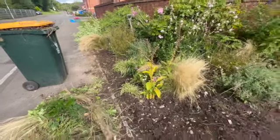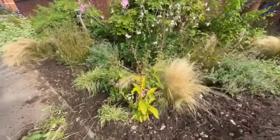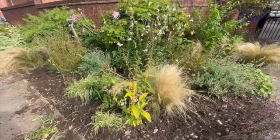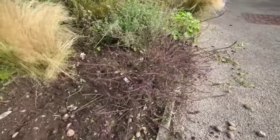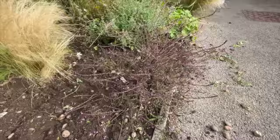Well, I think that's looking better, getting rid of those weeds. Just got to get that bindweed out. It's absolutely everywhere. I've got to cut back those foxgloves as well. And I forgot what this one is called here. Look at this one. Beautiful.